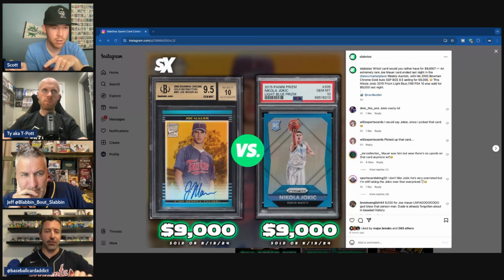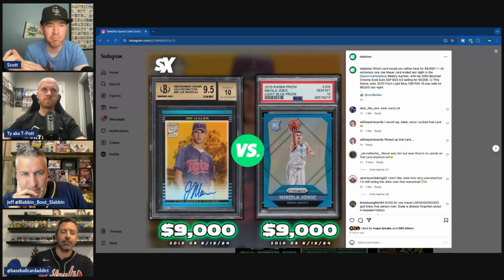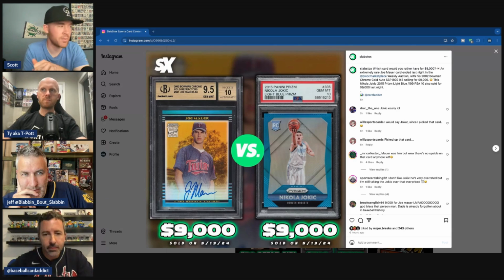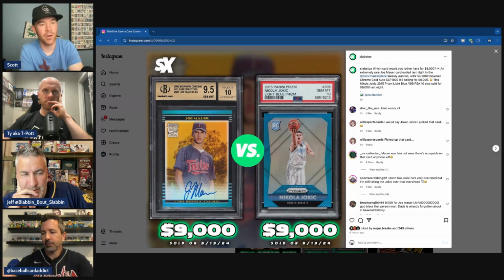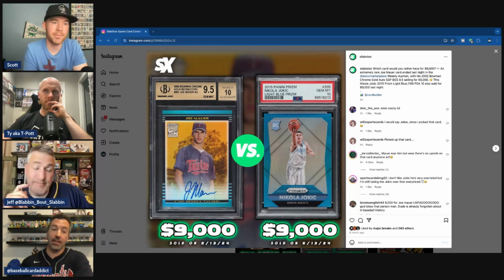Yeah, if like the Goldschmidt red or the Doncic. Am I saying it right? I don't know. Goldschmidt red, easy peasy for me. Yeah, no, but in this situation, the Mauer makes more sense in my collection. If I had the Jokic card, I'd just sell it. So to me, I'd rather have the Mauer or just $9,000. Either one. Yeah, the $9,000 would be great.